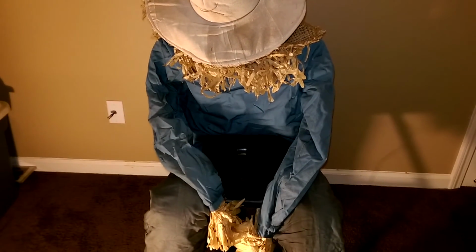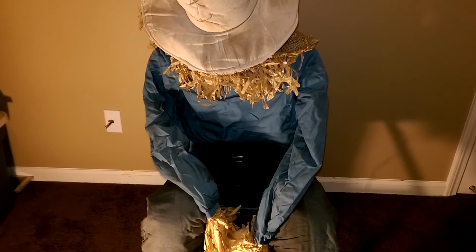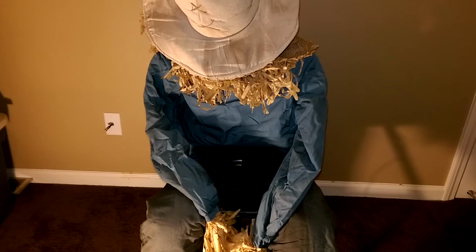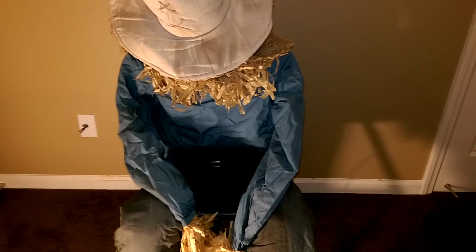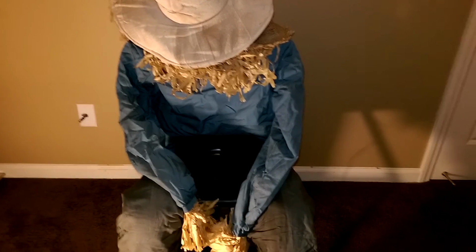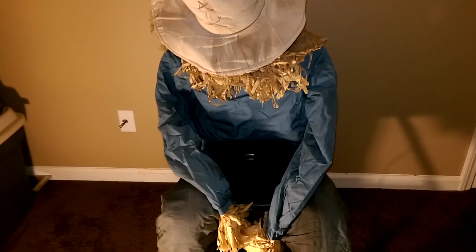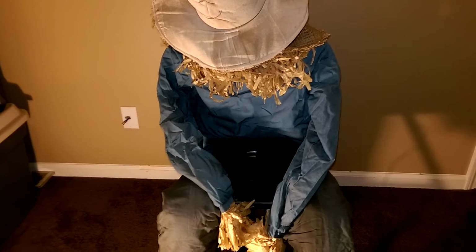I'm not exactly sure if the bowl can be removed if you're going to be using a step prop, or excuse me, step pad. But if the bowl does stay there, I'll probably put like a pumpkin in his lap or something, because it would just look kind of strange to have an empty bowl there. But yeah, I'm very, very happy with this prop. It took a little time for me to decide to purchase it or not, but I'm glad I did.